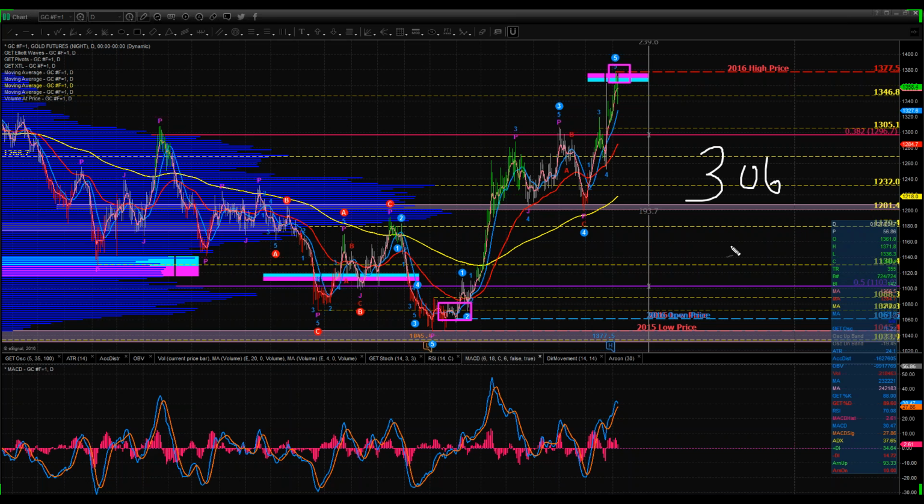Just truly amazing. Just a huge, huge move up in gold. $306 an ounce, and it's just been a rocket ship ride to the upside. A little bit of pullback is going to be in order, but I do believe gold is going higher.